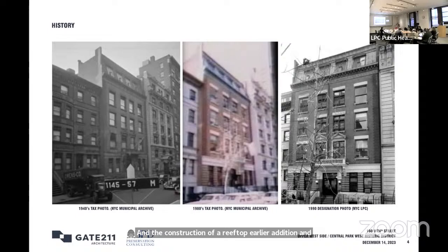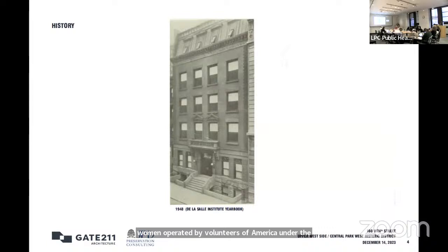Over the course of the 20th century, the building was home to 3 different schools, most recently the Calhoun School. Its new use will be as temporary housing for women operated by Volunteers of America under the supervision of VHS. In this historic photograph from when it was the LaSalle School in 1946, it gives a nice little aerial view into the below-grade light well at the side of the stoop, which is exactly where the proposed chairlift is going.